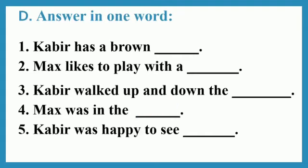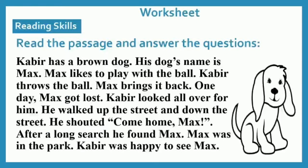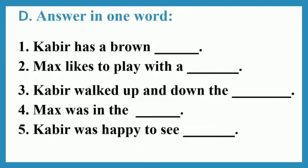Number 5. Kabir was happy to see dash. It's here. Read the last line of this passage. Kabir was happy to see Max. So write down Max here.